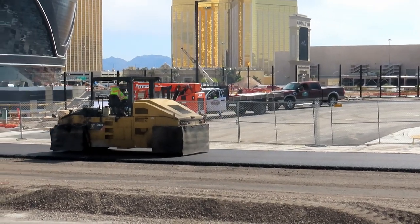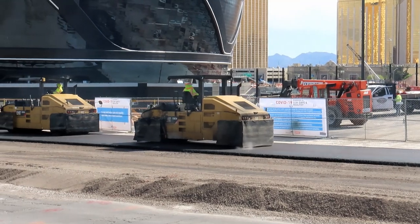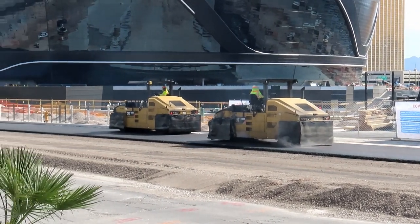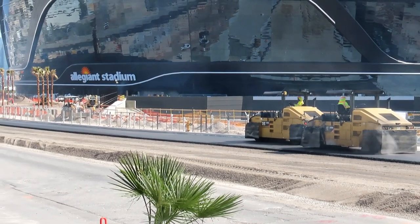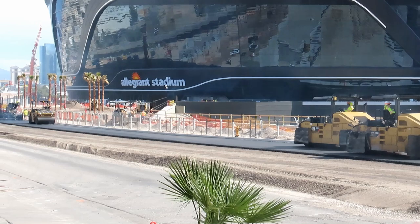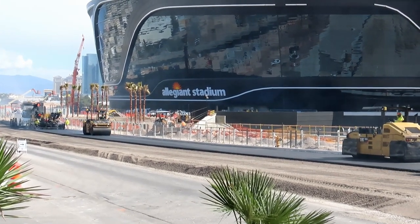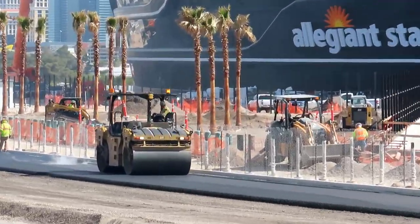So this road is much needed. It was in really bad shape, so they actually widened it a little bit. They'll get this first half done and then build up the second side and get it done. So they're starting to get all the stuff around the stadium prepared also, which is a good sign.